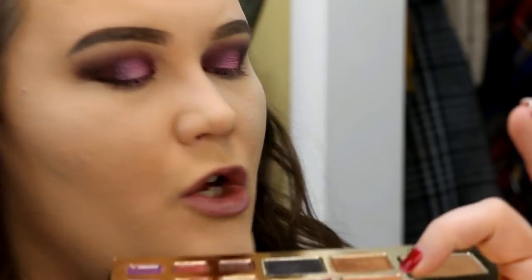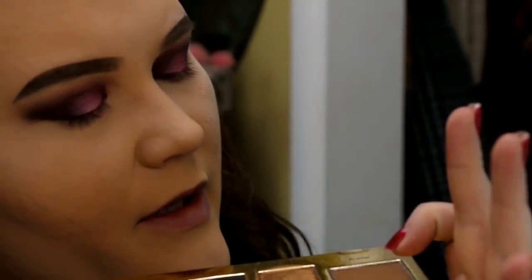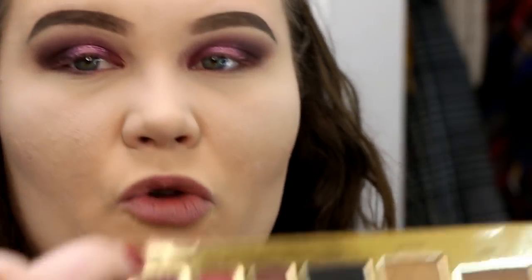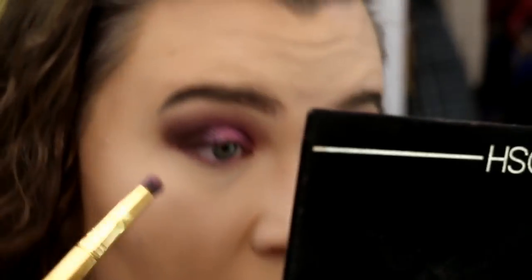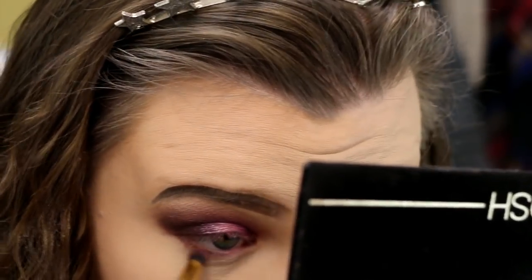Now you guys, for the lower lash line, I just want to keep it super simple, super classy. I'm going to blend the shade Ginger and the shade, whatever this is, Audrey, these two shades together, and I'm just going to run that into the lower lash line, and then I'm going to go in with that shade Grace, that darker purple up here, and just kind of connect the outer V a little bit. So nothing too exciting, but just a little something to kind of complete the look.